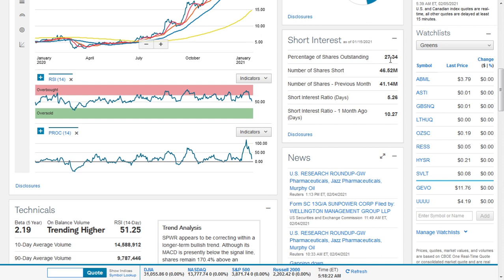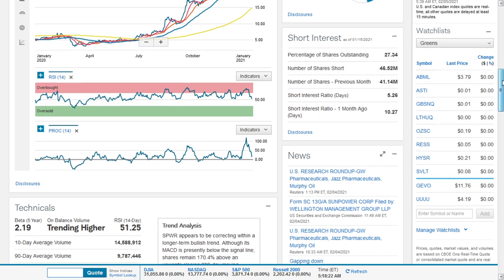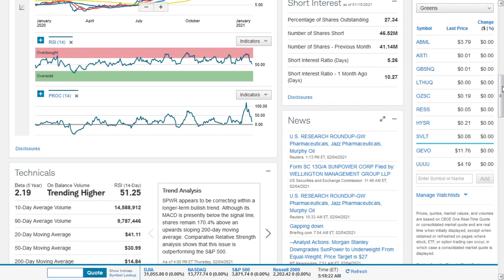interest, very, very heavy. So it will take, I believe, up to 20 days or thereabout to cover all of those. So I don't even know why people haven't gotten in on SunPower to take advantage of the buying opportunity, and also this skepticism in the form of short interest.